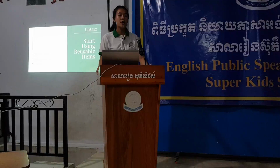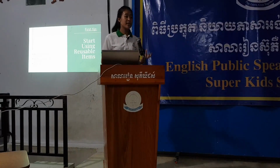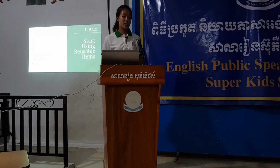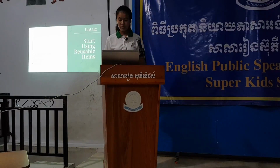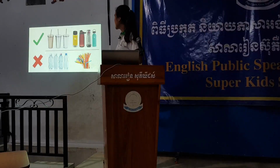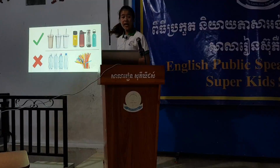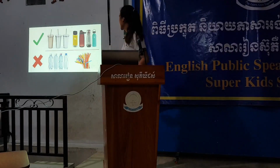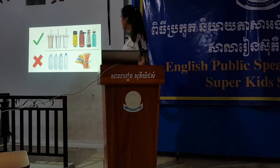First and foremost, you should start using reusable items. Avoiding single-use plastic not only helps you to save the country's economy, but it also helps you to save the planet. Instead of using plastic bottles, you can use reusable or stainless steel bottles. Its size is not very large, therefore it is not hard for you to carry. Say no to plastic straws and replace them with stainless steel straws.